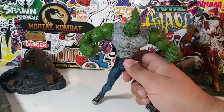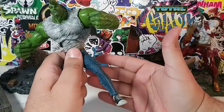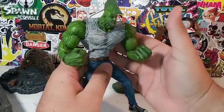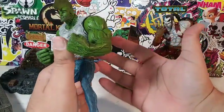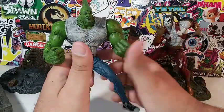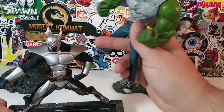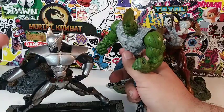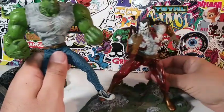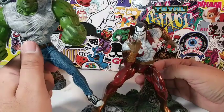I love Image comics. I love Spawn, and they didn't make that many figures of these figures in front of you. Like I said, there's probably only one that I know of, a Savage Dragon figure from the 90s that they did, which is kind of crap. And then they've done a few figures of Shadowhawk, and I can only think of one other figure of Ripclaw that they did, and I think it was by Toy Biz.